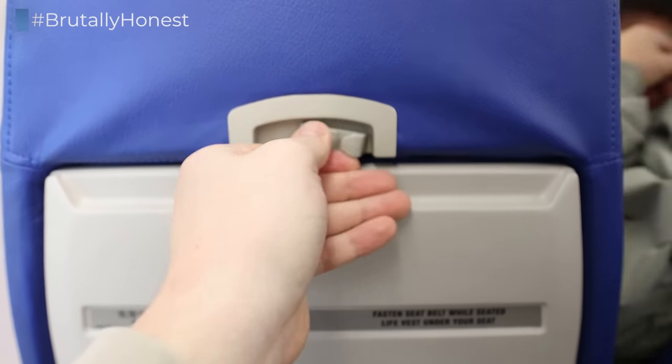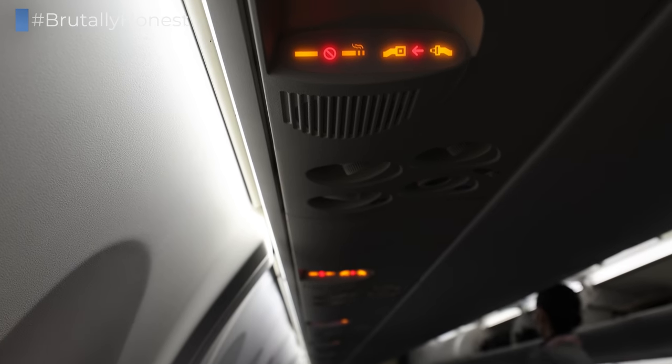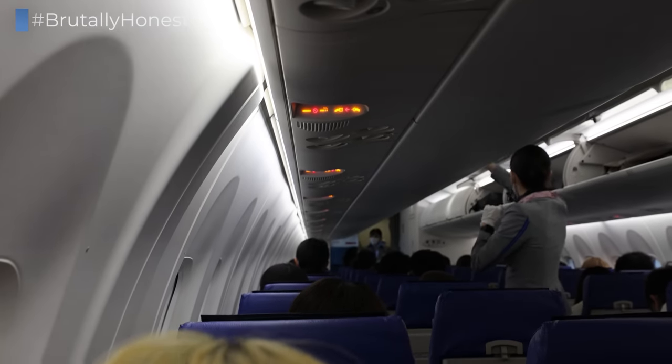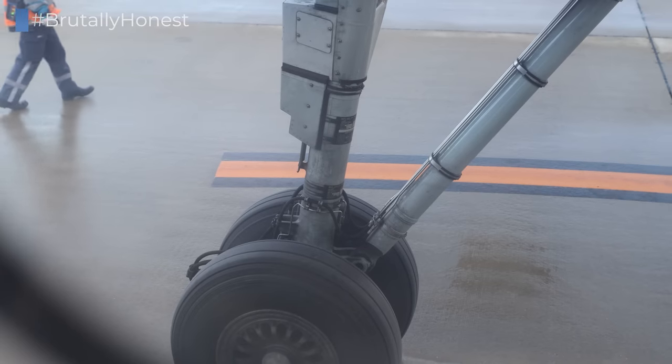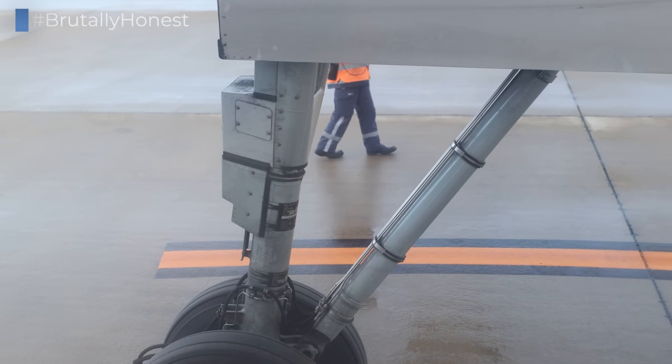Each seat also has its own tray table, and you'll find personal air vents and reading lights in the panel above. I chose seat 12A particularly for the gear view, which is rather unique on the Dash 8 as the wheel is right next to you.